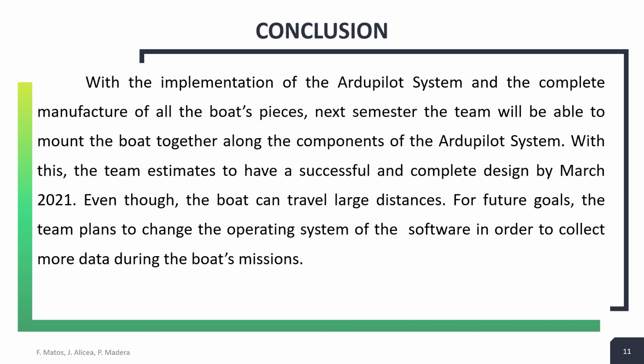Overall, with the implementation of the ArduPilot system and the complete manufacture of all the boat's pieces, next semester the team will be able to assemble the boat together with the components of the ArduPilot. With this, the team estimates to have a successful and complete design by March 2021. Even though the boat can travel large distances, for future goals, the team plans to change the operating system of the software in order to collect more data during the boat's mission.